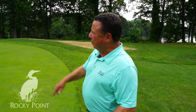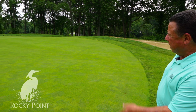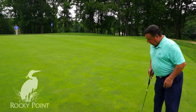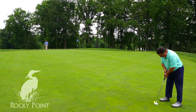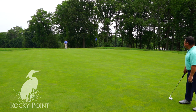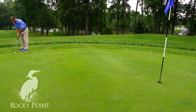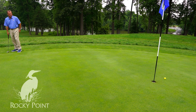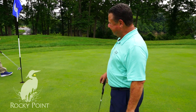Well, Jeff, you had no problem with the length. You got it back there. I just squeaked one on the front of the green here. So now I got to putt all the way across the state of Maryland, all uphill. I don't know if I can hit it that hard. Almost. Good roll. I think a par is a good score on this hole. Absolutely.